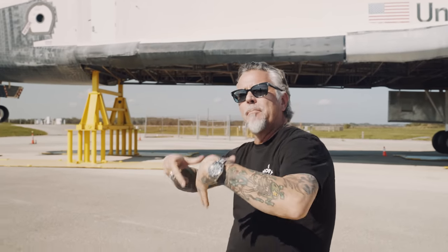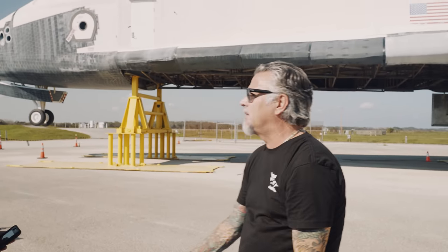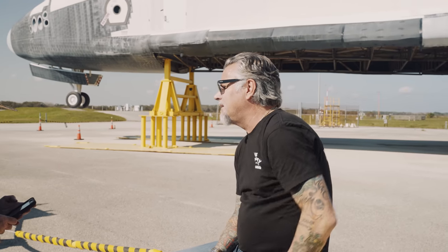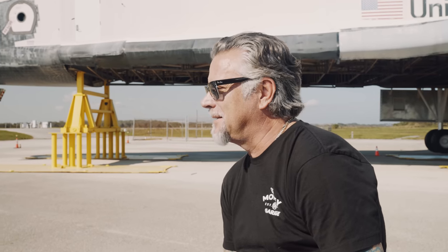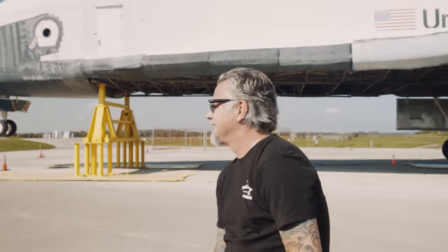If you guys don't remember the first time, they have cannons out here that explode and make all the birds run away because, you know, we're in the middle of Florida, out in the middle of the Everglades, basically, and there's tons of birds out there. Oh yeah, it's bad. A bird at 300 miles an hour would probably suck.